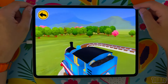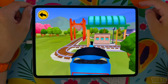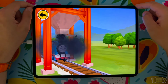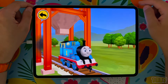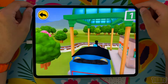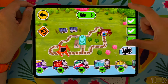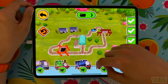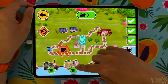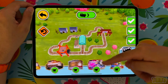This is a better game to see how the train is going. I like it more. Oh! On his head? Something's not right. Wow, there is a car. Why is it moving all the time? I can't select.